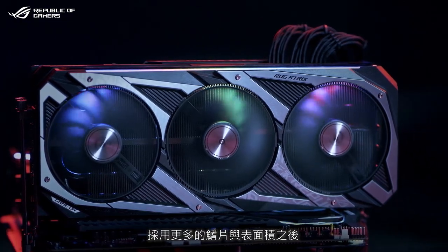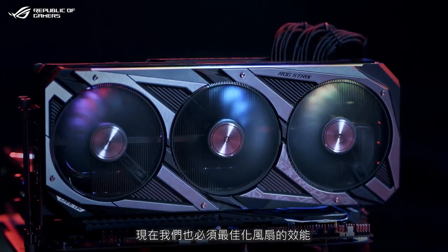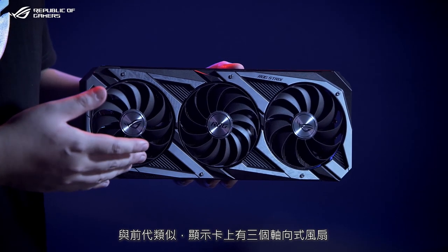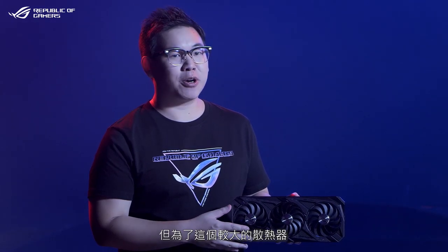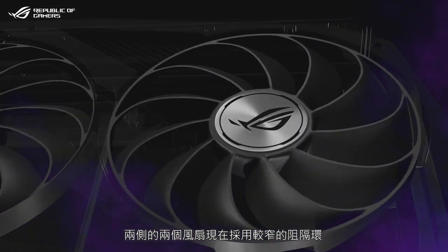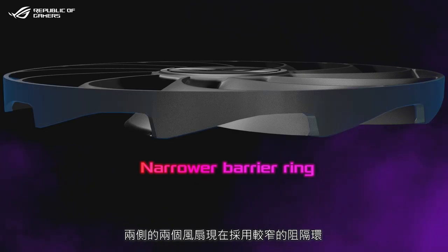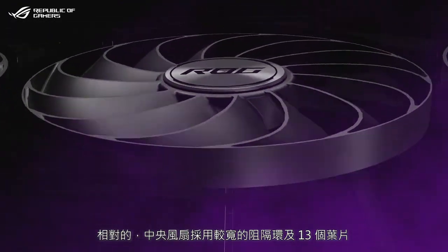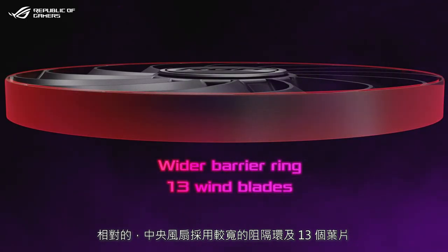With more fins and surface area to deal with, we also had to optimize fan performance. Similar to the last generation, there are three Axial-tech fans which utilize a barrier ring to increase static pressure. But for this bigger heatsink, we've made some subtle changes to optimize airflow and dispersion. The two fans on the flanks now feature a narrower barrier ring. In contrast, the central fan now has a wider barrier ring and 13 blades.